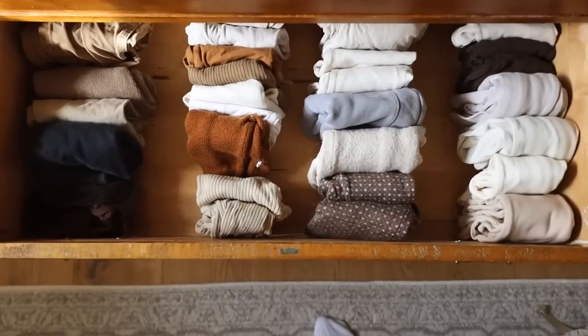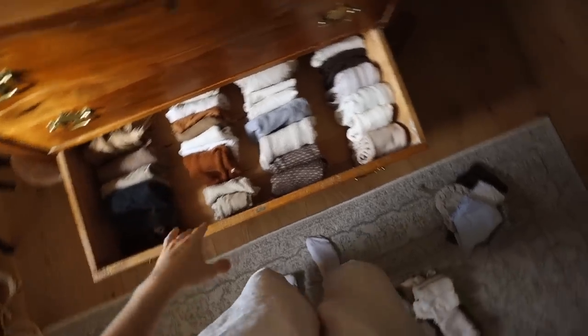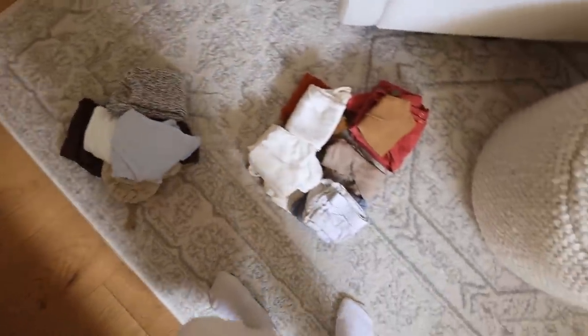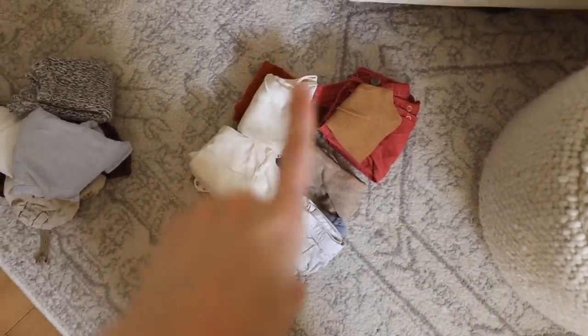This is where we've ended up. It is so much emptier in here. This is great. This is a pile of donations, and this is the pile of clothes that are too small that we are going to save for the next baby.